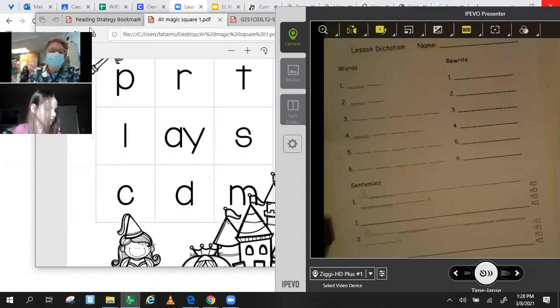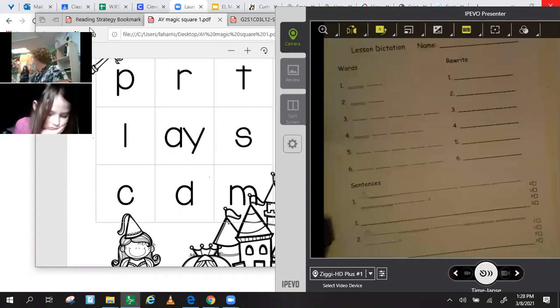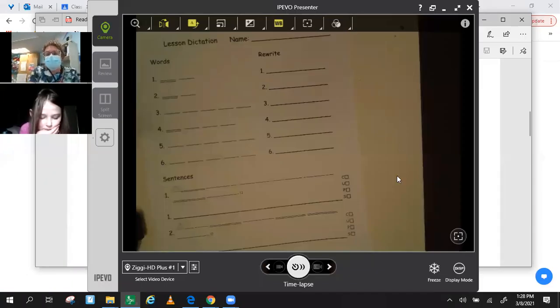These may sound familiar since you guys guessed some of them already. Good job. Here we go. The first one is stray. There was a stray cat. Stray. Stray. All right.